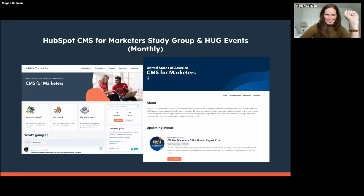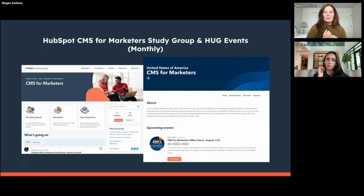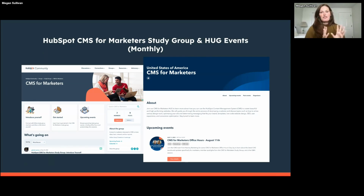HubSpot CMS, we're in the process of rebranding all of our assets to now Content Hub. We have some different events and programs that you can join if you are not already a part of them. One of them is the Content Hub for Marketers study group. It's pretty much just a forum where you can hop on and ask questions, if there are things you're struggling with or frustrated about inside of HubSpot Content Hub. We're monitoring this board, as well as a lot of HubSpot employees, HubSpot reps, and active users in the platform, who are constantly asking and answering questions and sharing things that are working well for them, things that are frustrating and challenging, et cetera, inside the hub. If you're not already a part of that, I would encourage you to join.